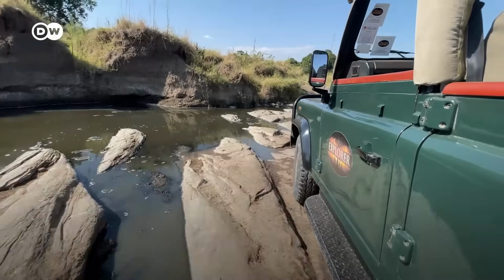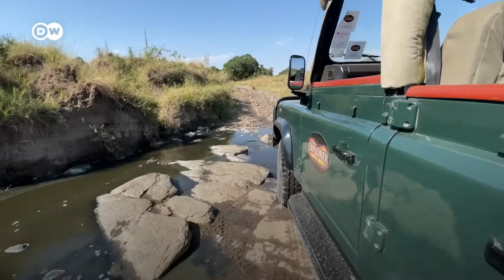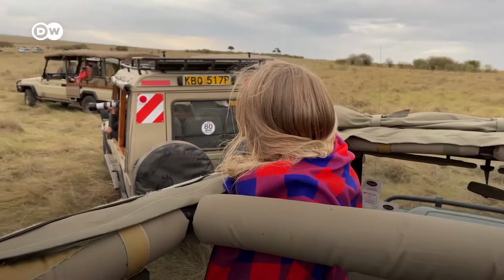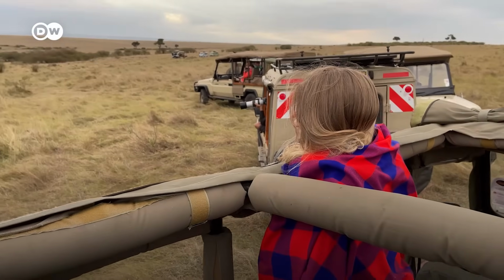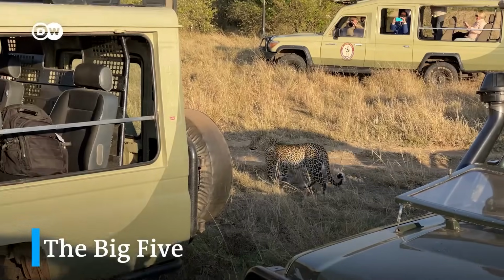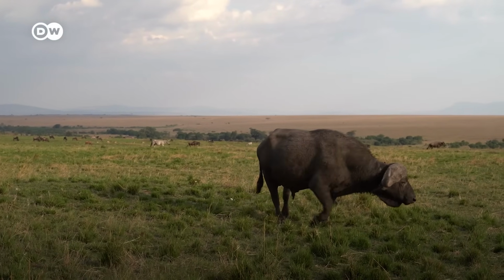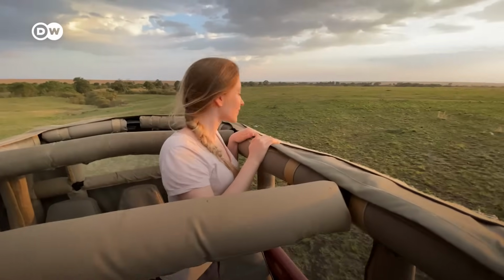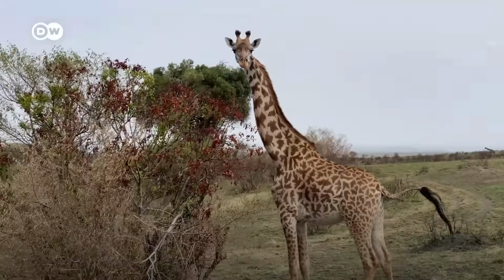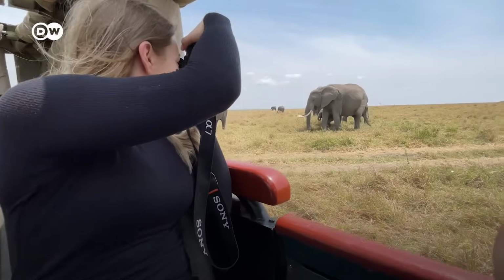One of the most popular safari activities here is spotting the famous Big Five. The term Big Five goes back to when safaris were all about hunting and killing the animals. The Big Five, elephant, lion, leopard, rhino and buffalo, were the most difficult animals to take down, so if you managed to do all 5, you would get a special trophy. Nowadays, we thankfully don't shoot the animals with firearms, but with our cameras.